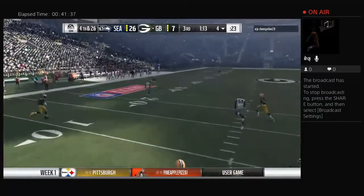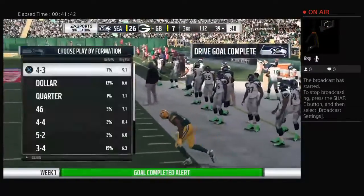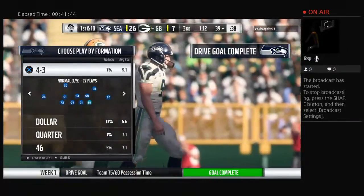And he's able to get it out of there. And not a great punt here. Out of bounds in the air. They're going to say this one doesn't even get to the 40.